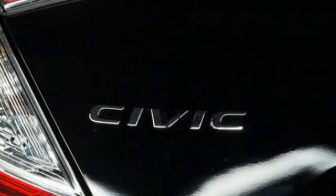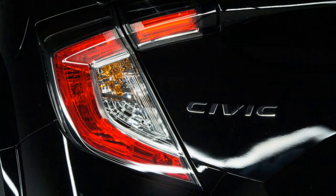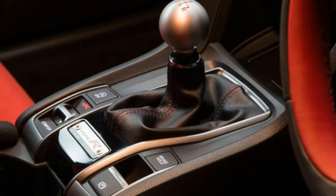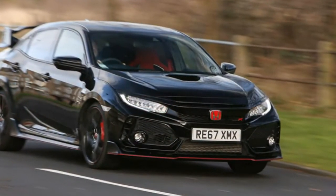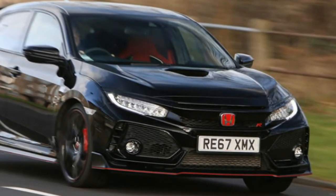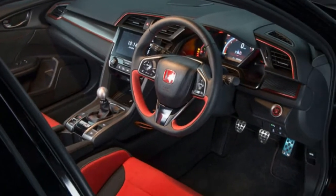There's a surprising amount of room under that bespoilered rear hatch, and it's certainly generous by the standards of this class. Officially, the Civic has 420 liters of boot space, increasing to 786 liters if you fold down all of the 60-40 split rear seat and pile your possessions as high as the bottom of the window line.